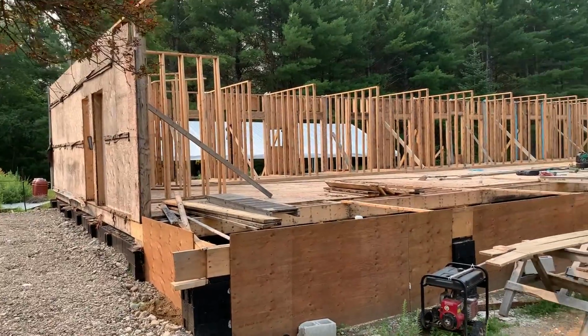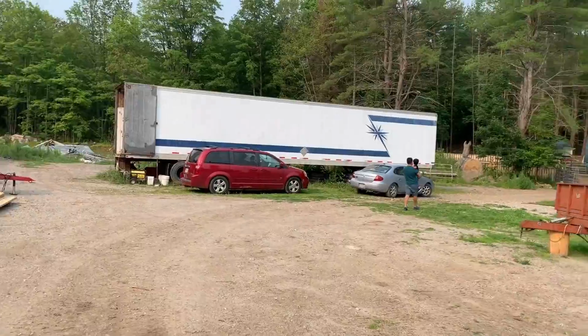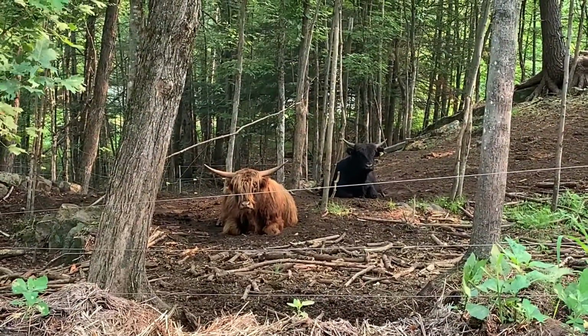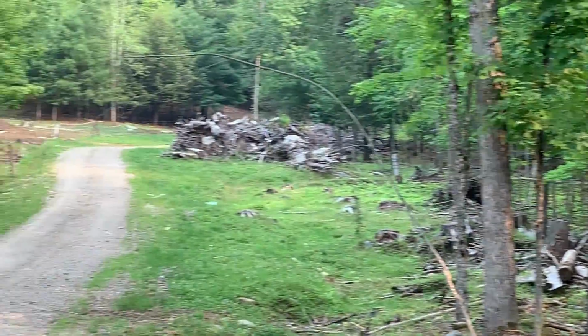And this, if you see, it's their own fabrication unit with people working in them. And again, the wood is all from these trees around. And you can see the animals here.